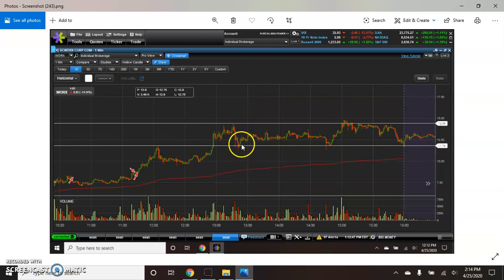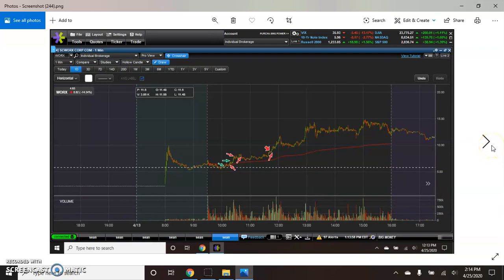You get this channel where you can play in and out of pretty confidently. And that's just my entries and exits based on the whole intraday chart. You can tell I left a lot on the table.